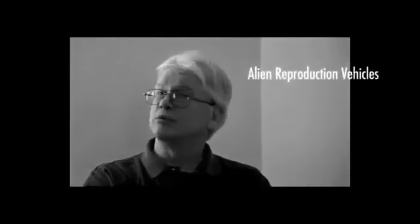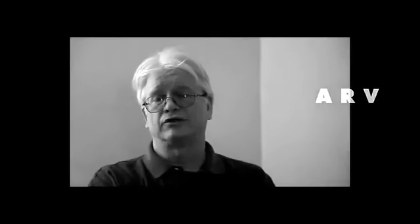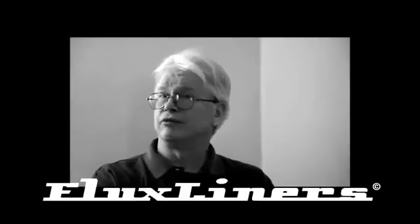There was a three-star general that was part of the presentation. When they pulled back the curtains and revealed these three flying saucers to the audience that had been brought to this hangar, this general got up and he was describing these vehicles. He described them as alien reproduction vehicles, ARV for short. They also had a nickname for the aircraft. They called them flux liners.